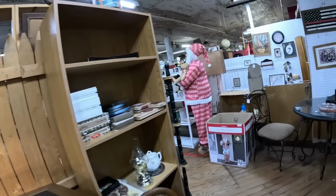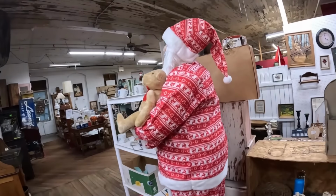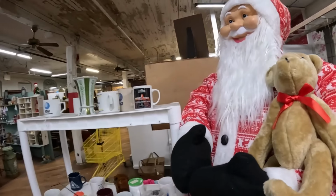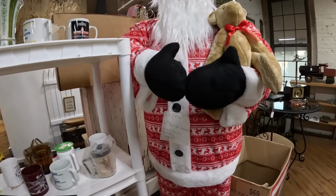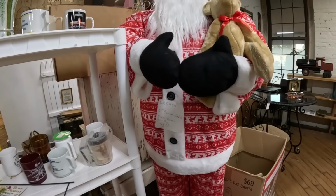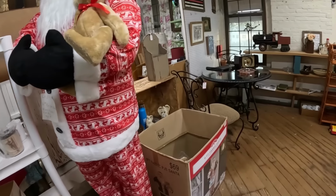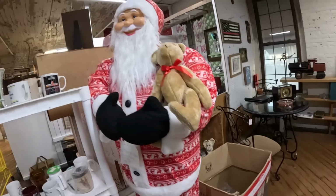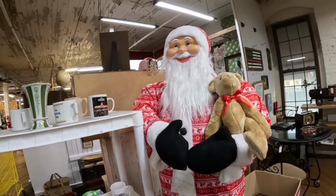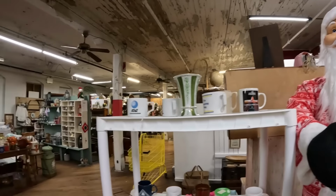Look at that Santa. I think those are Target pajamas. That is funny. Oh, he is very vintage. Pop-up Santa. How does he pop up? Okay, directions and box. Oh, he did come with the holiday time. So he's not vintage, he is newer. He's very jolly. Very jolly. That'd be fun for the kids.